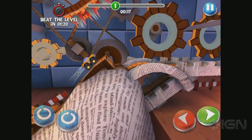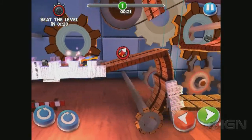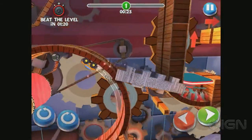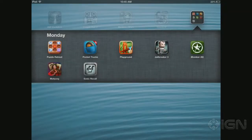Do you remember? It was Pocket Trucks. Pocket Trucks, and I think this is a universal app. I'll double check. Yeah, it is. Okay. Oh, look at this, loop to loop. I like Pocket Trucks a lot.